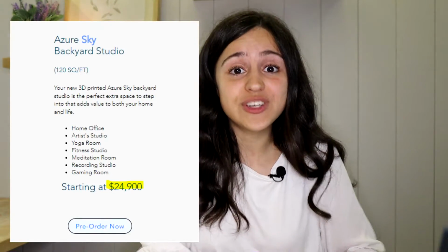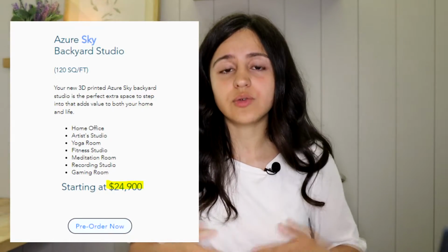So the Azure Sky is 120 square feet, which is great because in most areas, that sort of square footage does not require any permits. It starts at a base price of $24,900, which is definitely on the lower end compared to a lot of the other products that I've seen that are around this square footage. And on their website, they state that you could use this as a home office, as an artist studio, a yoga room, a fitness studio, meditation room, recording studio, gaming room. The possibilities are endless. The space is small, but the possibilities are endless. So that is definitely something that's very exciting.